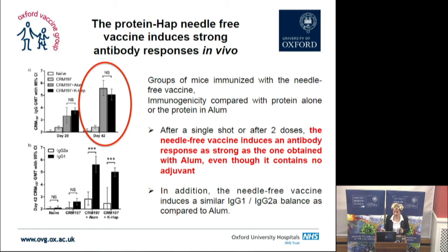So all of this is very good, and we went to an in vivo evaluation of the vaccine in mice. Groups of mice were immunized with the needle-free vaccine and compared with the conventional immunization with alum. On the top graph, you can see the antibody response against the CRM protein. After one dose here and after two doses here, in gray is, I think, the CRM with alum, and in black, the needle-free delivery.